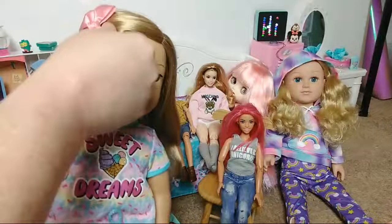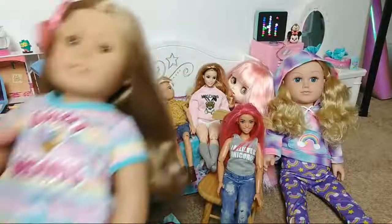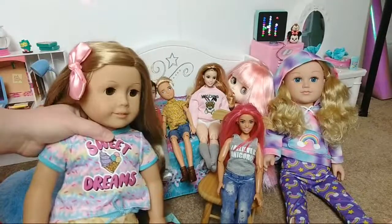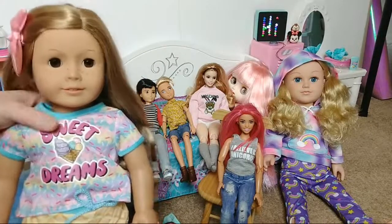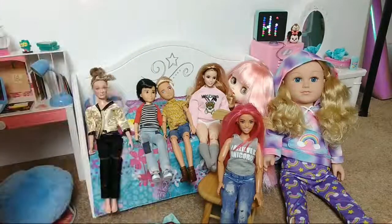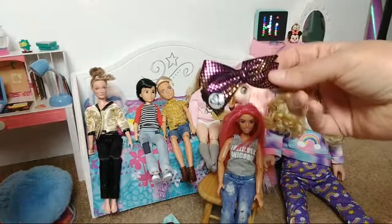Yeah, the JoJo looks really cute. I like it with this outfit too, so I'll probably just keep it in. She can borrow it as long as she wants to. Look how cute. She looks really adorable. I love this doll. We have this other one too, but it's cute.